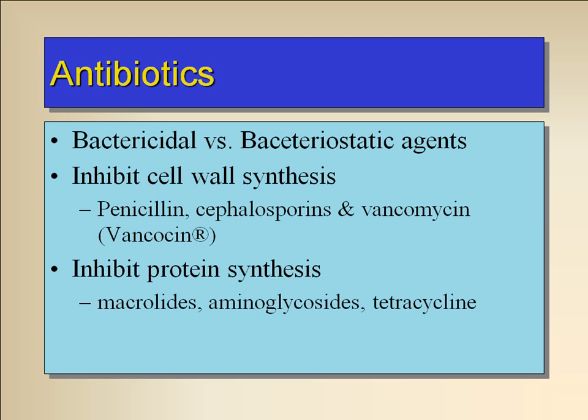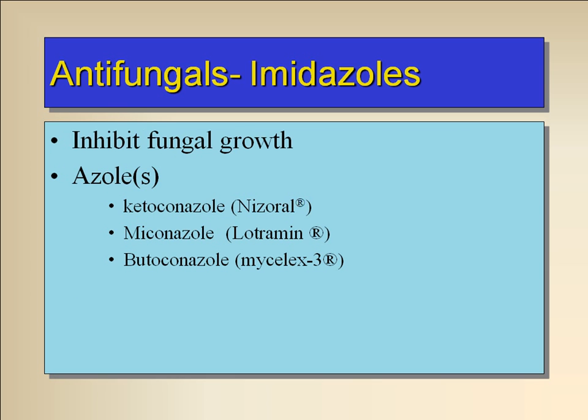Okay? So, inhibits cell wall synthesis. So if you can't build up a cell wall, it dies, right? Right. So penicillin, cephalosporins, vancomycin, okay, those inhibit cell wall synthesis. Right? Protein synthesis. So they need the necessary components. Okay? So these tend to be bacteriostatic, don't necessarily kill them, just kind of limit what they can do. So the macrolides, aminoglycosides, tetracycline, those function that way. That make sense? Okay. All right.